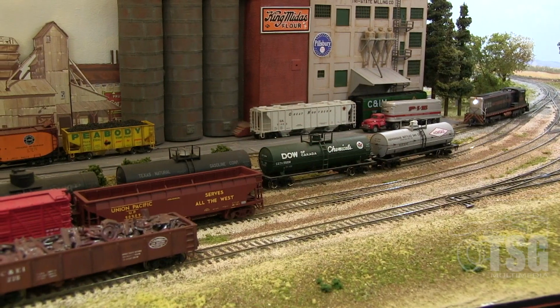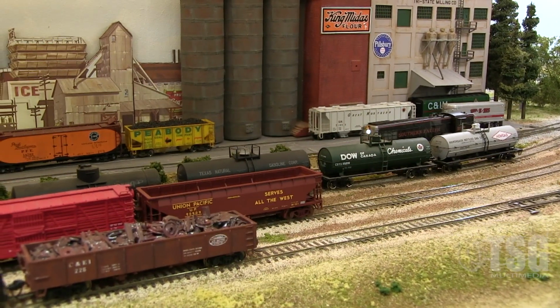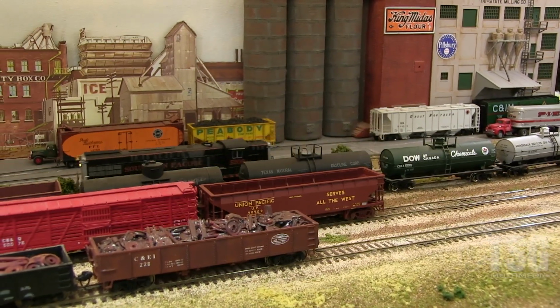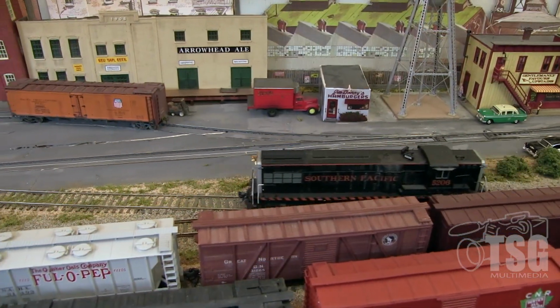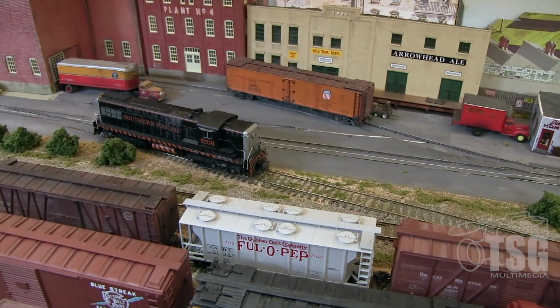So the Amador Central's made his set out, and he's waiting for his outbound cars to be switched out. In the meantime, the Junction City switcher SP5206 is on the street switching Tri-State Milling and King Midas flour, as well as the Junction City team track.